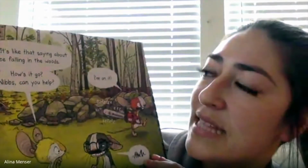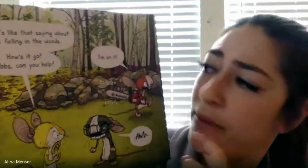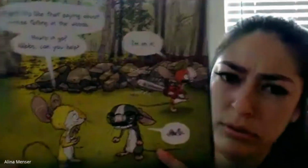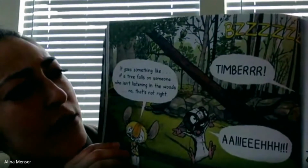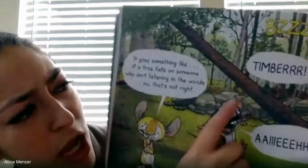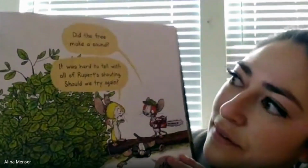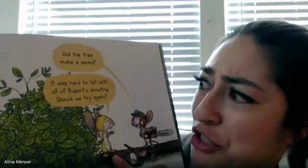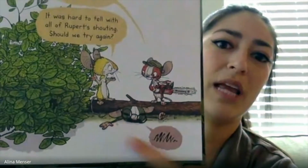Right. It's like that saying about a tree falling in the woods. How's it go? Nibs, can you help? I'm on it. It goes something like if a tree falls on someone who isn't listening in the woods. No, that's not right. Timber! Did the tree make a sound? It's hard to tell with all of Rupert's shouting. Should we try again? Tree.